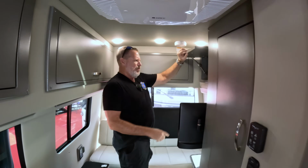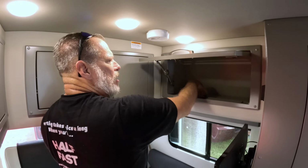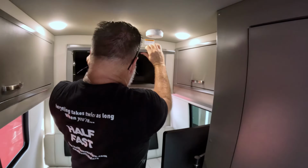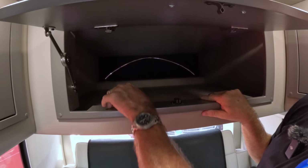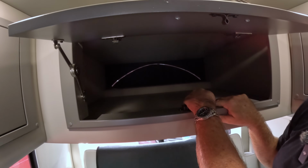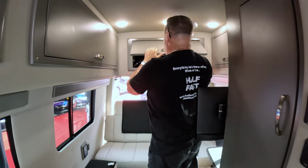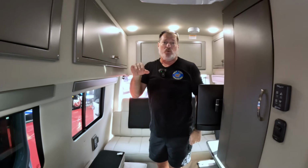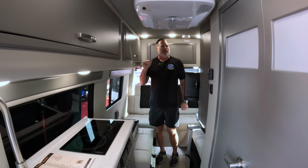Up over top of the lounge, you've got a decent sized cabinet here, all padded, and then a huge cabinet in the back. And you can see that is the zipper for the screen in the back, so this cabinet is actually accessible from the back if you've got longer items you want to store from the back of the coach, and we're going to go around and show you that. In fact, let's do it right now.